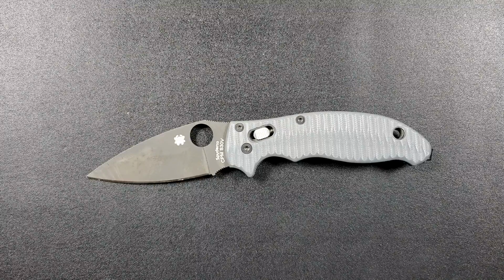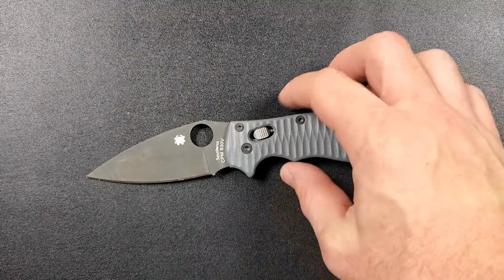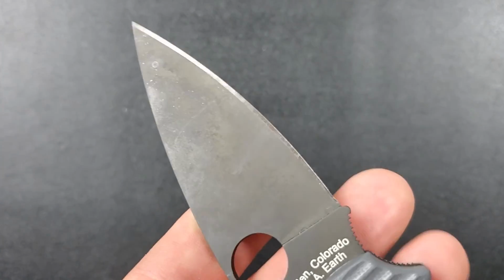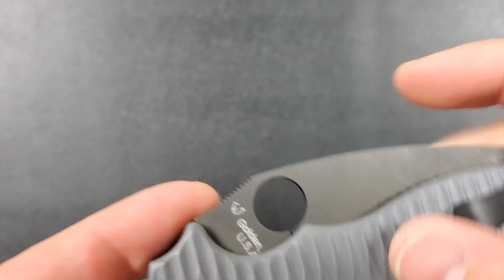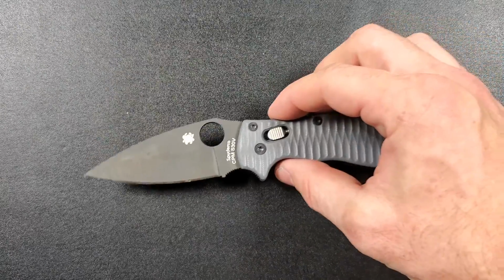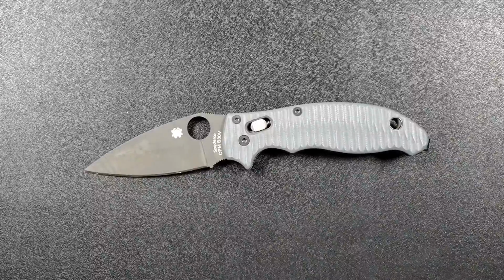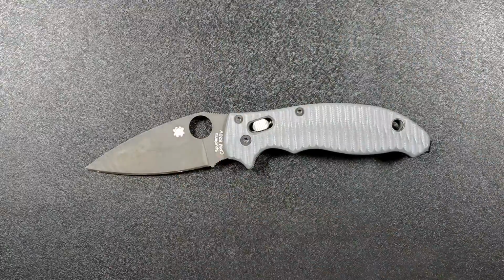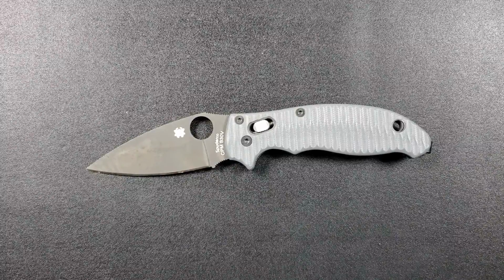And I use this knife for everything. I have no issues using this blade on anything. It's dirty and gross. That DLC coating has held up no problem. I love Spyderco's DLC coating. As far as knives go, this is one of the ugliest knives I've ever seen, just the Spyderco overall look and the DLC coating, but this thing just screams tool to me.